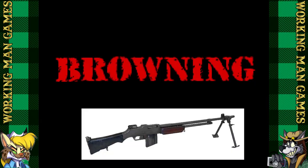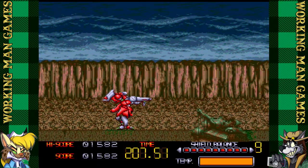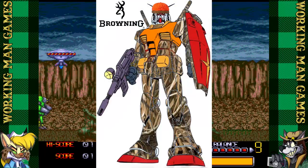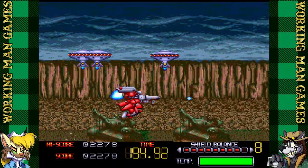Oh shit, do I get a BAR in this game? Oh, apparently Browning makes mechs now. I would have at least expected them to have mossy oak camo and a hunter orange cap. So in this game, you shoot, you fly. You can't turn around for some reason.